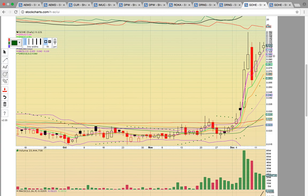It broke above 10. 10 is the big key level to hold. That's EMA 4. It's been riding above EMA 4 this entire time. It did close below and test EMA 8 and held that level. That is the downside risk. If it breaks EMA 4, it could drop down to EMA 8. This is trying to just keep pushing higher.